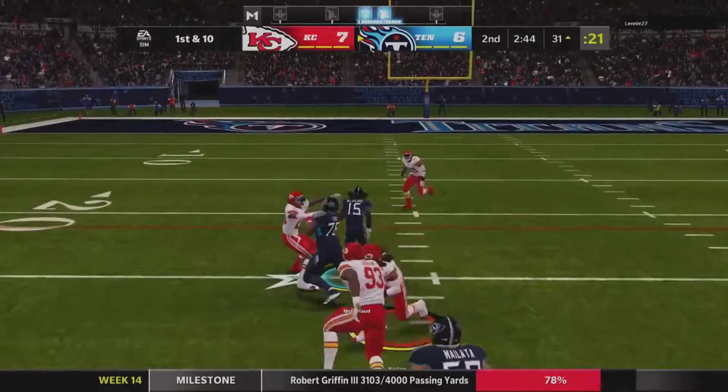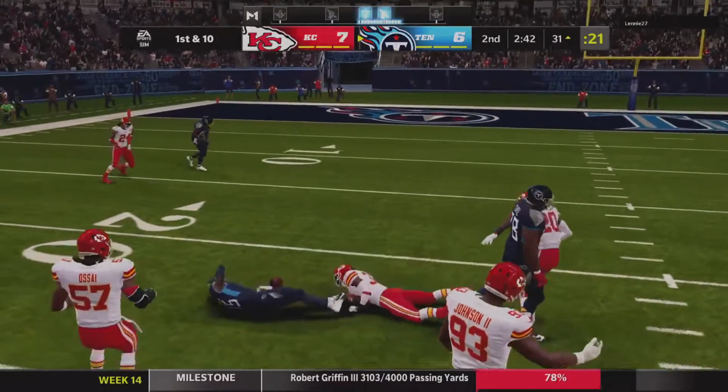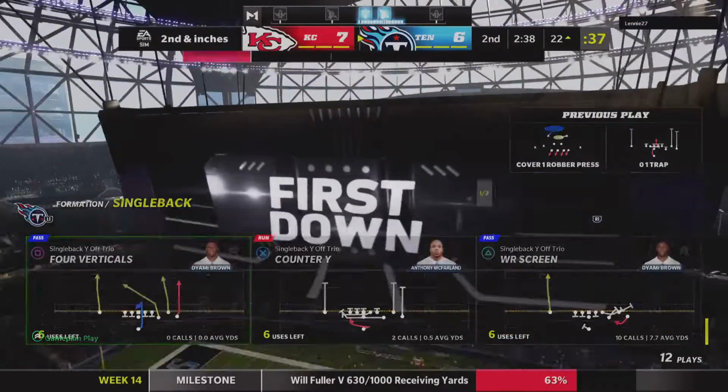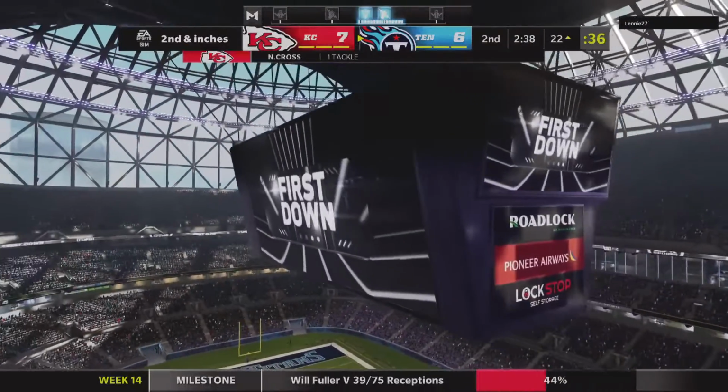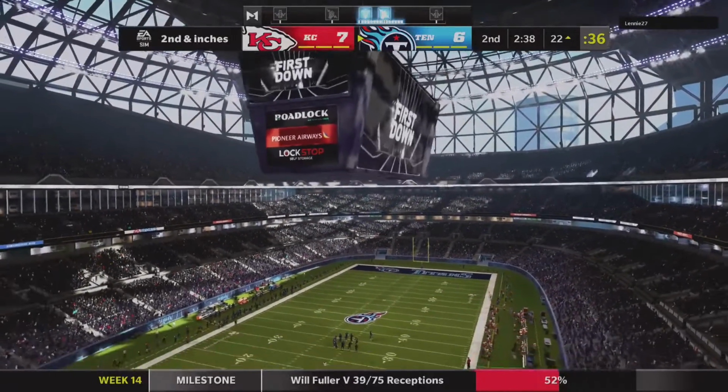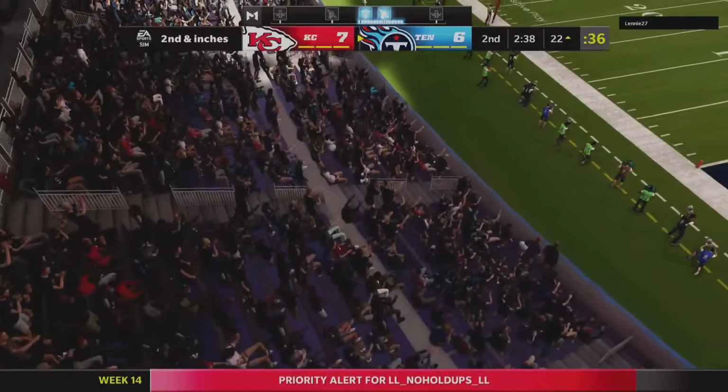On first down, McFarland. And he'll be a couple yards shy of the red zone here at the 22-yard line. That one good for 10 yards. And that'll make it 2nd and a foot or so. 2nd and inches.